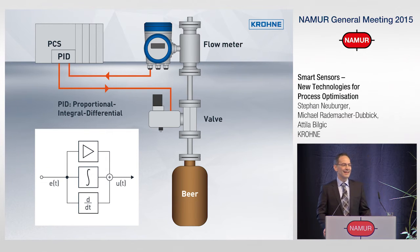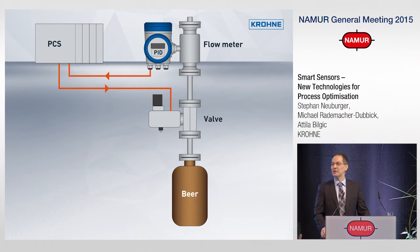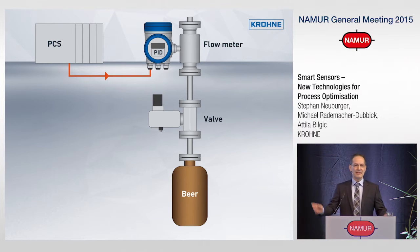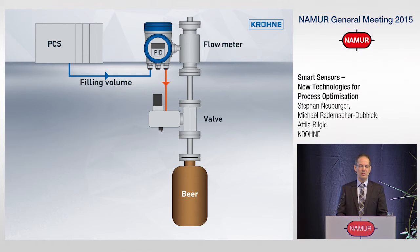We can now integrate this control loop into the measuring device. The PCS still sends the information about how much liquid should be filled, but the measuring device opens and closes the valve independently. Together they form an intelligent filling module. Do you remember the instrumentation and control module that Stefan mentioned earlier? Well, what you're seeing here is nothing more than a special type of the general instrumentation and control module.